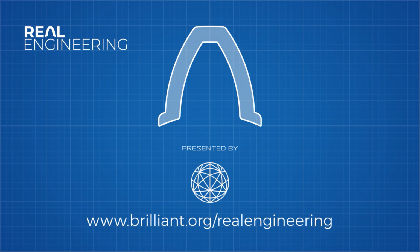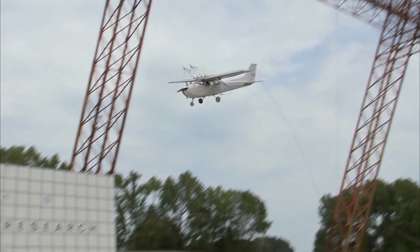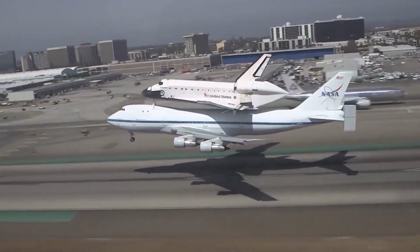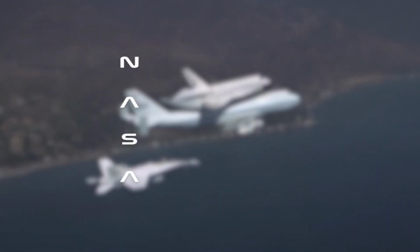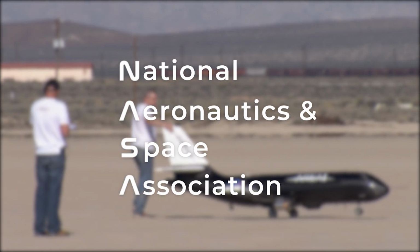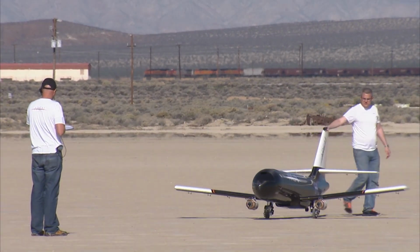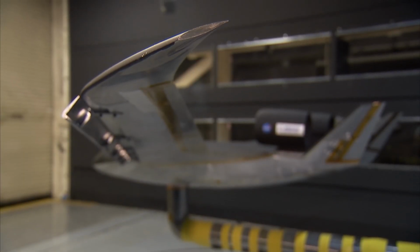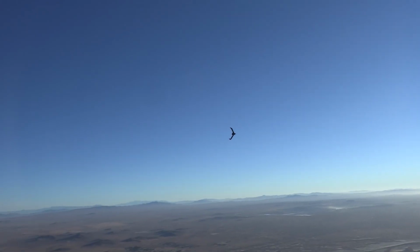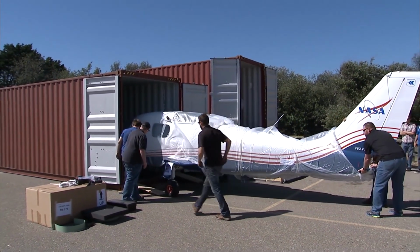Since its inception in 1958, NASA has been involved in countless strange and bizarre experiments in the name of advancing the United States' understanding of aeronautics. After all, NASA stands for the National Aeronautics and Space Administration. Their mission is to pioneer the future in space exploration, scientific discovery, and aeronautic research. To do this, they have built and tested some of the weirdest planes the world has ever seen, each designed to push the limits of our understanding and evaluate the value of new, innovative designs.